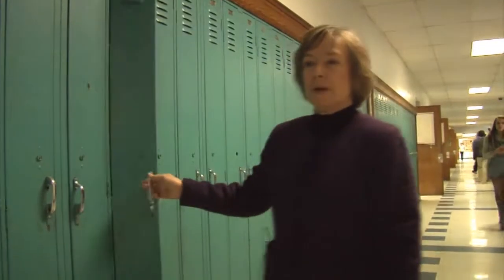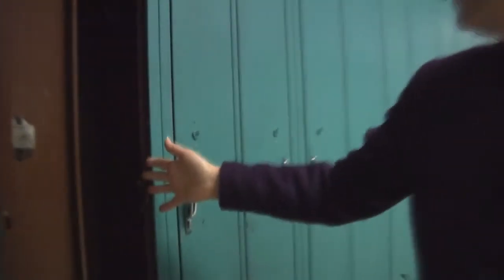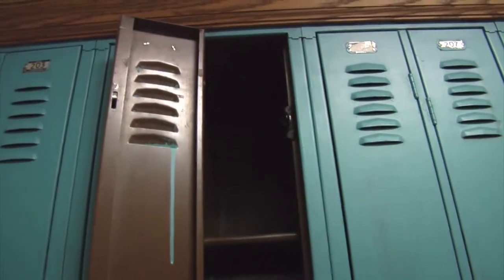These are the lockers that were installed originally in the building in 1938, and you can see how narrow these are. Recently, as we've looked at newer schools, we found that students don't really use lockers, and so we won't be putting as many lockers in the new building, but these are really useless right now.